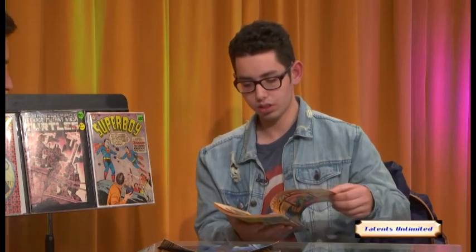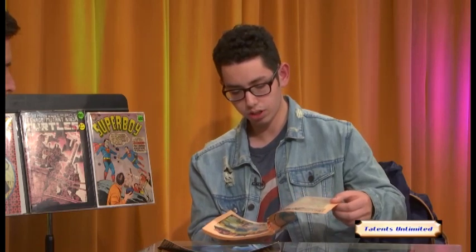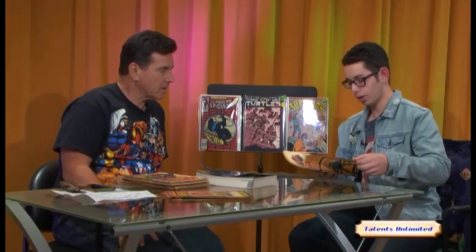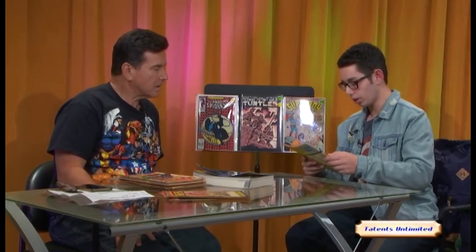Okay. Yeah, this is a good reprint. This is actually reprints some of the earliest Detective Comics 31, which is the origin of Batman. With the bat plane and everything. This is a good book to read. I would love to read this.